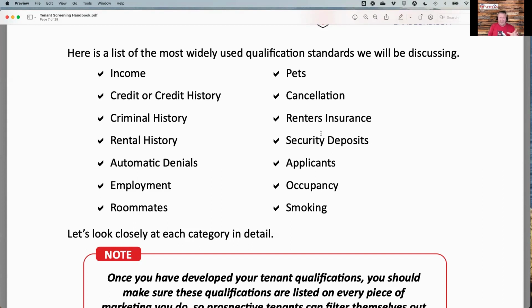Occupancy, we kind of talked about that a little bit, but if you live across the country, certain states, specifically in the Midwest, I understand, have occupancy rules. This just means that inspectors for the local cities have to come out and check your property first to make sure it's up to code before you're allowed to move a renter in.